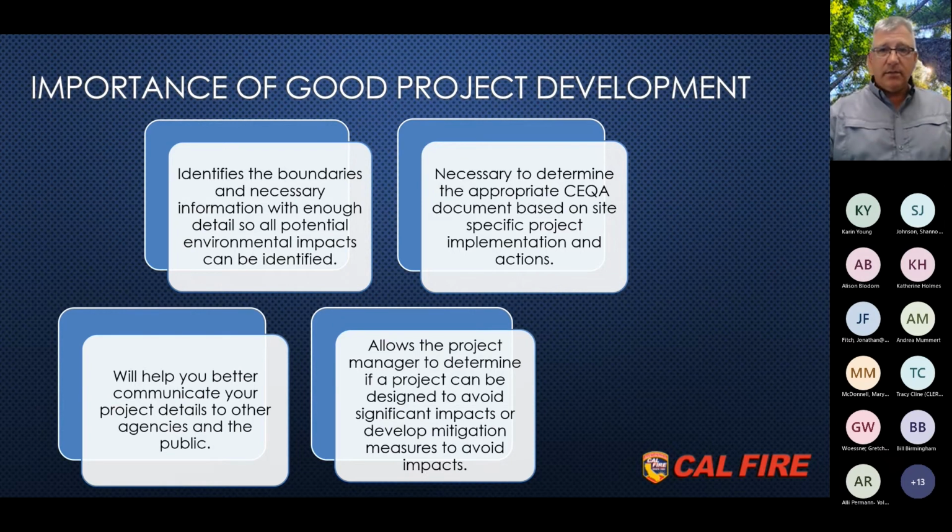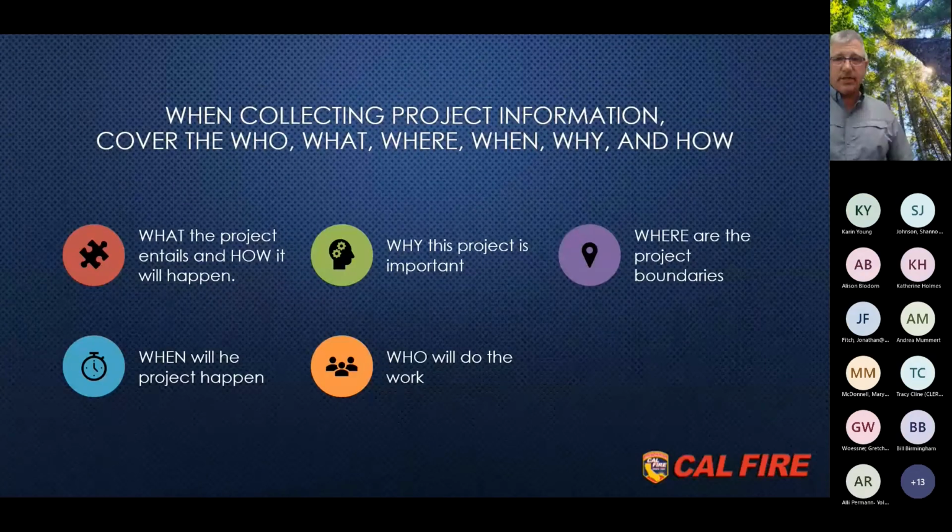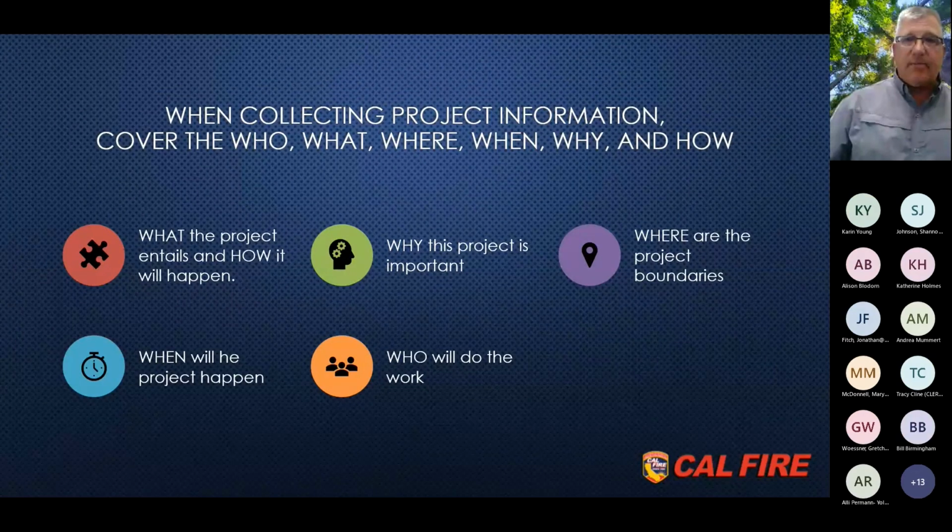Oh, they're not advancing? Something happened to my screen. Hold on, technical difficulties, I apologize. Kind of disappeared. Oh, there she goes. Shannon fixed me. Sorry, I did not know my slides weren't advancing.